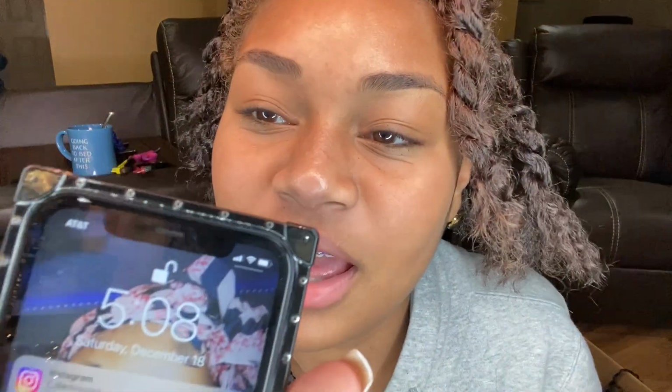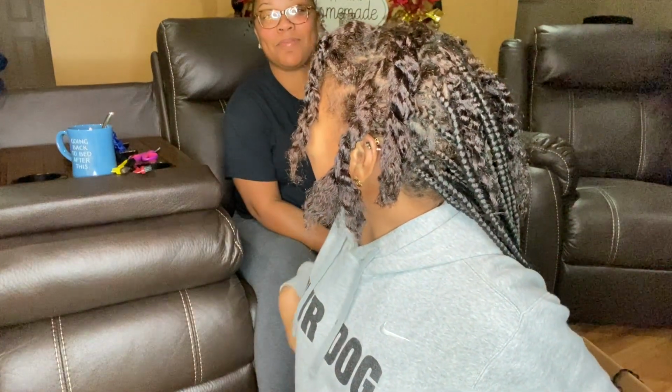Look, y'all, we literally tried to dye this back. What time is this? It's 5:08. We started at 4:42. We doing good. So this, it's been like 15. Oh, let me just cut these while I'm down here. Yeah, we gotta.